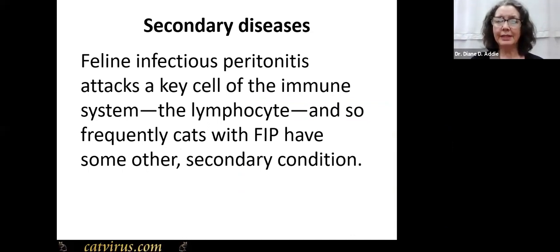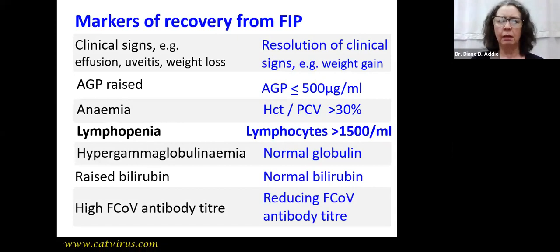So we're seeing secondary diseases because coronavirus infected monocytes attack the lymphocytes. And we see this in SARS-CoV-2 infection as well. People with COVID-19 are also lymphopenic. And therefore cats with FIP often have some other secondary condition.